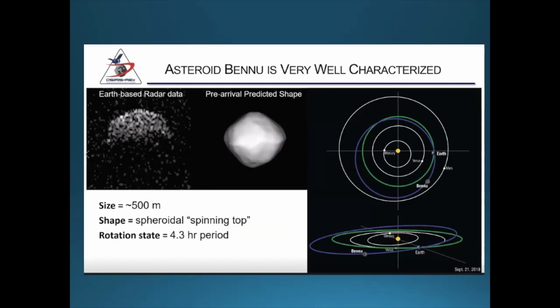So as I said, these telescopes do a great job at categorizing objects in space. When you take a look at the upper left-hand corner, you'll see what we got for radar data about asteroid Bennu many, many years ago. We saw then that its size was around 500 meters. It was a spheroidal spinning top, and its rotation state was in a 4.3-hour period. So where Earth rotates in a 24-hour period, Bennu rotates much quicker than that. And that's actually one of the issues that they looked at when they considered whether or not to go forward with trying to land on asteroid Bennu to take the sample.